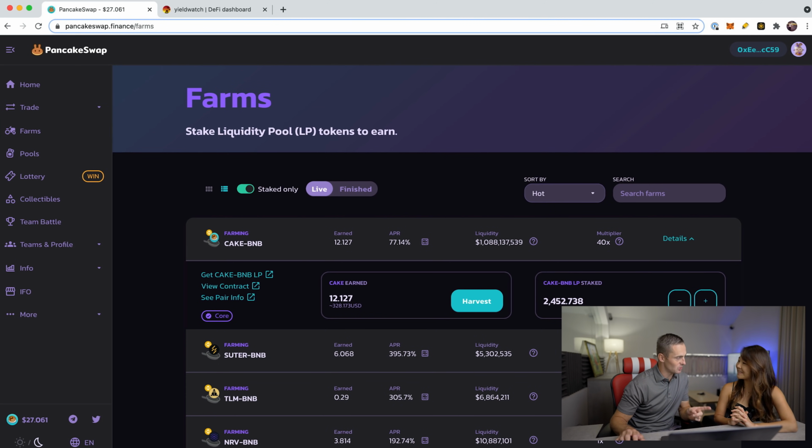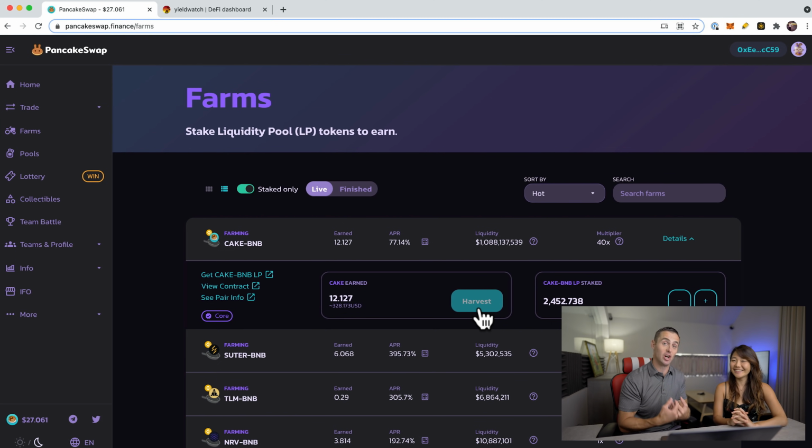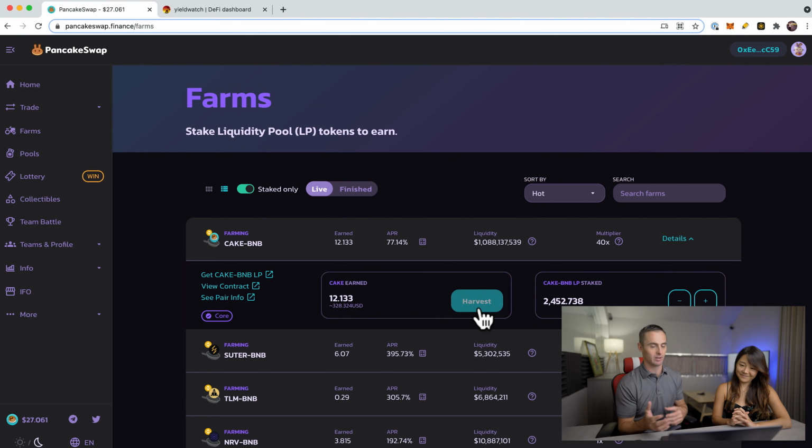Now I've got an interesting question for you. You see this button, Harvest, which we're going to talk about in a second. This is what you click when you want to get the Cake you've earned out, because you're getting paid out in Cake. You're not getting paid out in BNB and Cake, or the LP token. You're getting paid out in Cake. Now, obviously, once you've got that Cake, you can do whatever you like with it. Convert it back to BNB or whatever you like.